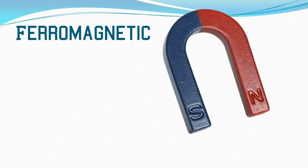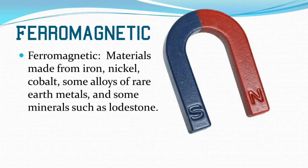Now, magnets attract and repel one another. North repels north, south repels south. North and south are attracted to one another. They stick together. As far as other objects, magnets only are attracted or pull up or magnetize materials made from iron, nickel, cobalt, or some alloys of rare earth metals, such as minerals such as lodestone.